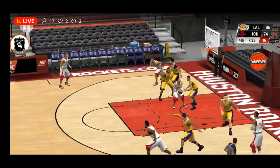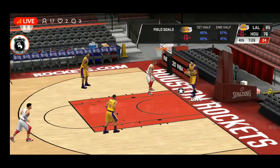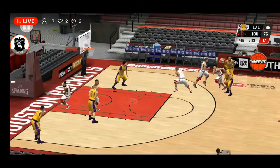Right side Westbrook. Hangs in midair and converts on the double clutch layup. What an amazing trick shot to confound the defender. Oh, man, that's awesome. He's taking him to school right there.